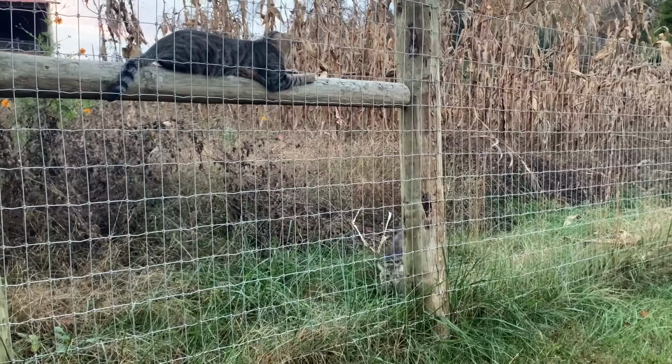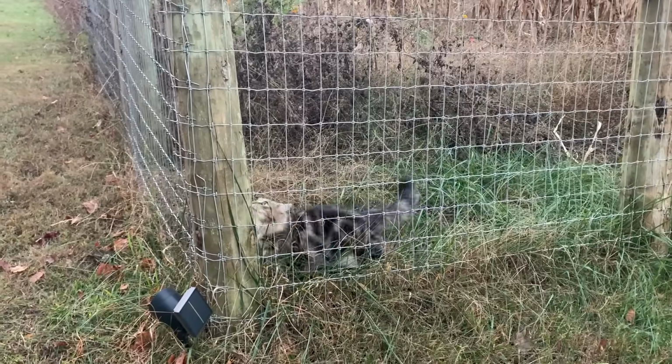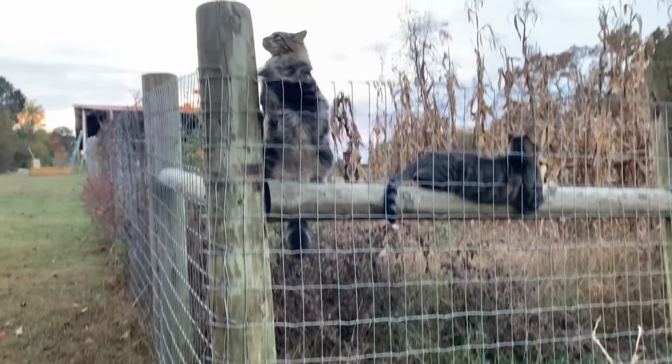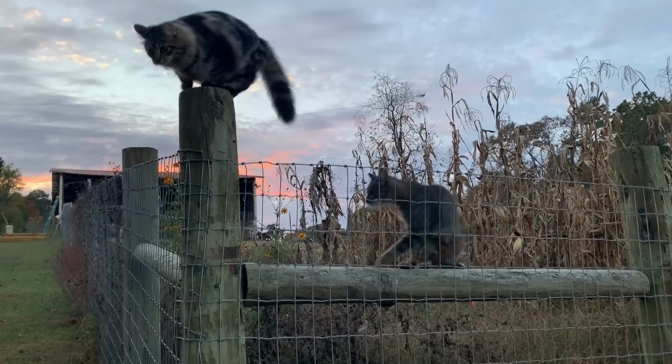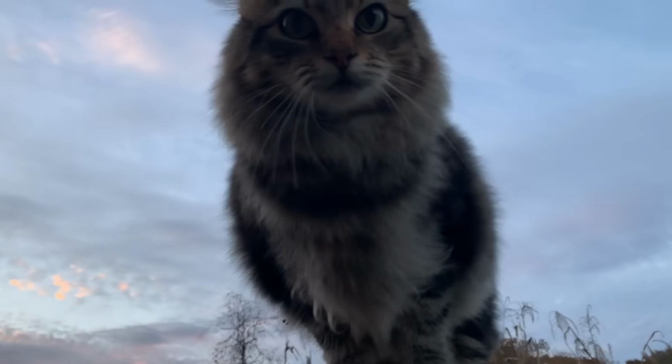Listen, if this old woman can run 5Ks, you can jump the fence. Come on, girl. Whoop. Woo! Honey, you've been drinking protein shakes. I can barely see her. There she is right there. Stinkers. Such stinkers.